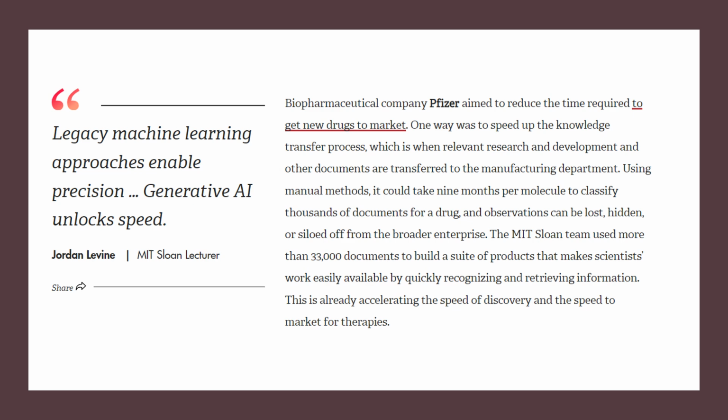So the MIT Sloan team used more than 33,000 documents to build a suite of products that makes scientists' work easily available by quickly recognizing and retrieving the information. This is already accelerating the speed of discovery and the speed to market for therapies.